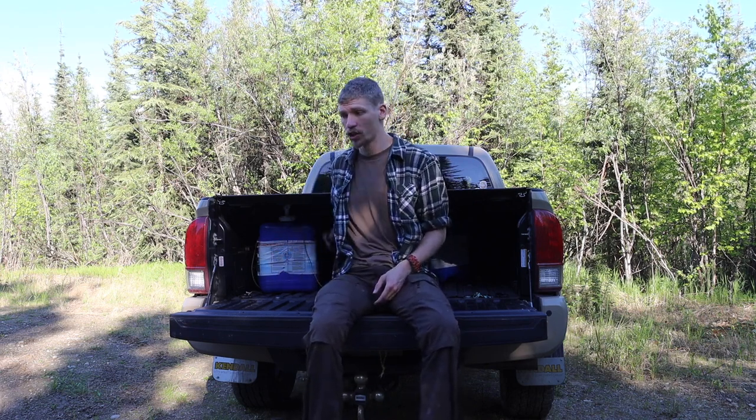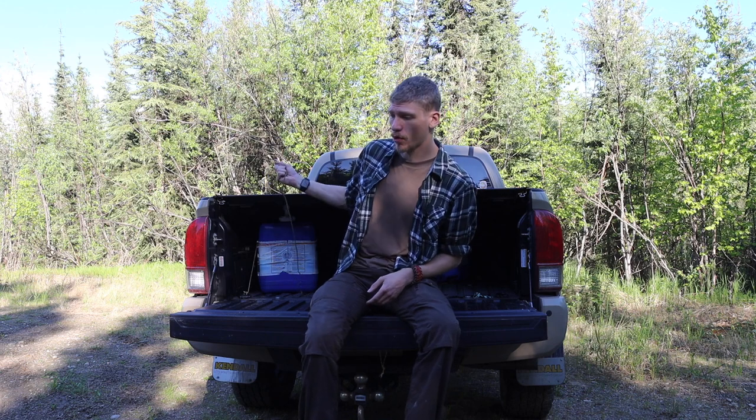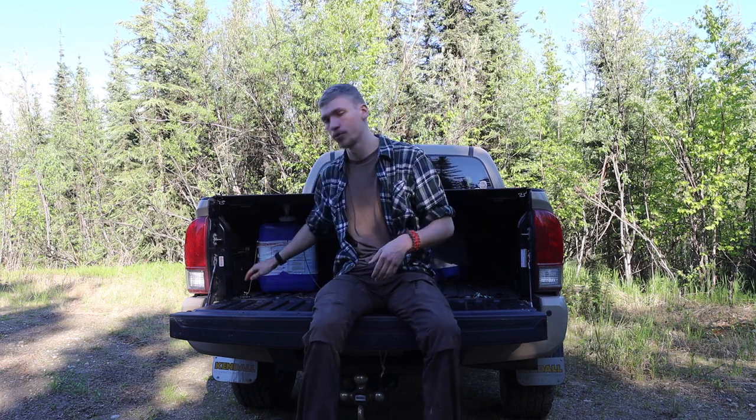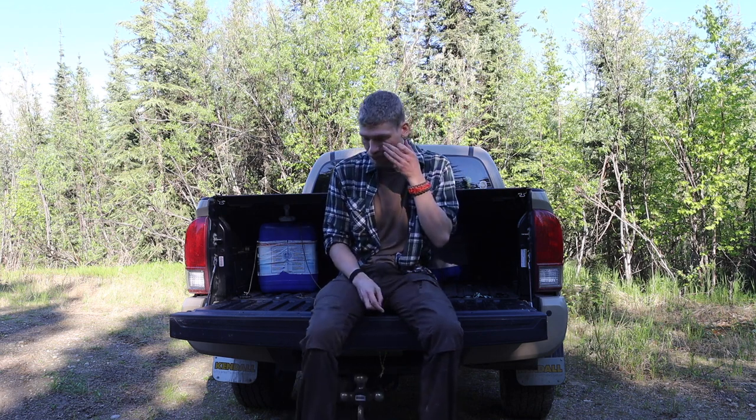And of course they're all just kept in the bed, and to keep them from shifting, because this bed is pretty slick, I just run a piece of paracord through the handle of all of them and through 2 of these tie down points, and that works just fine. They don't really slide around a lot. So that's usually what I do for that.